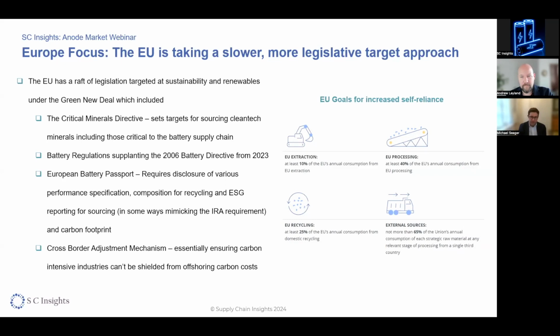Finally, the smaller one, which is supposed to have a big impact, but I think is actually going to be rather small. You've got the cross-border adjustment mechanism, which basically says, look, in Europe, we have to pay for our carbon. You can't get away with making your carbon-intensive parts in other parts of the world where they don't charge you for it. You'll have to declare what your carbon footprint is at the border, and if it's too high, you'll get a bill for buying the carbon somewhere else as if you made it in Europe. And next slide, please.